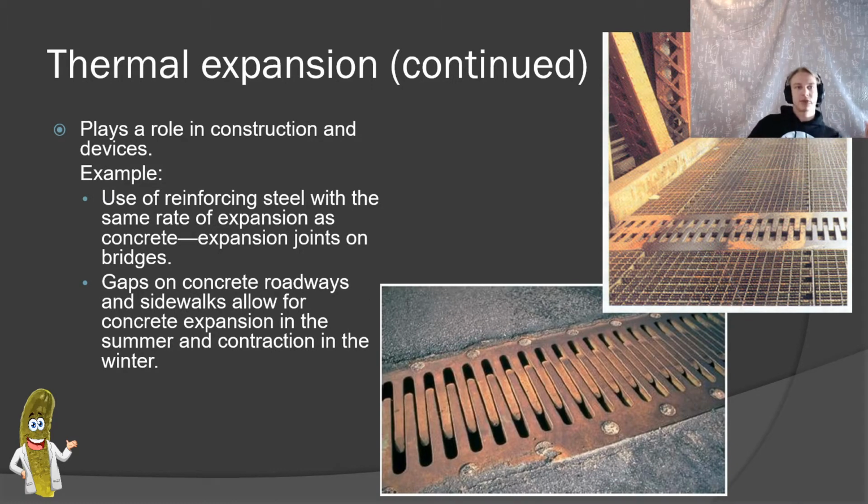Continuing on, one of the key places that thermal expansion plays a role is in construction. For sure, when we look at our bridges, if you go down to the old train bridge, you will see little cutouts that look like a grate like this. The reason that those are there is so that they can slide back and forth to allow for expansion and contraction of the metal. Basically, during the summer when everything is expanding, you would see these little railways almost filling up the entire area within this little grate. And then during the winter, you'd probably see something more similar to what is present right here.